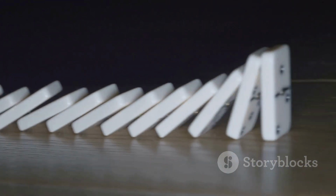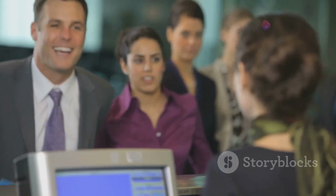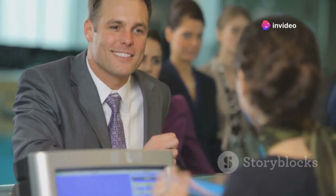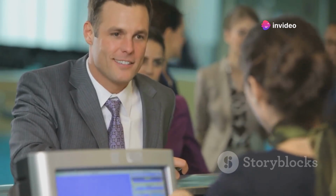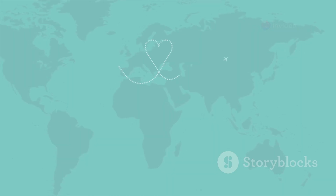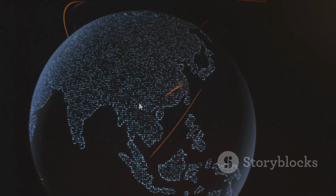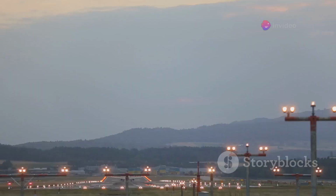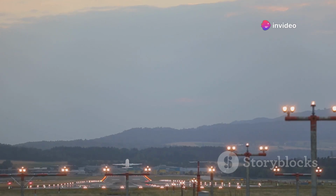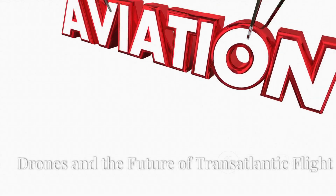When one domino falls, it triggers a chain reaction causing the others to fall in succession. Similarly, a delayed flight can trigger a cascade of delays, impacting passengers, airlines, and airports on both sides of the Atlantic. The interconnected nature of the global aviation network means that delays in one part of the world can quickly propagate to other regions. As air traffic continues to grow, finding ways to minimize delays and mitigate their impact will be essential for maintaining the efficiency and reliability of air travel.